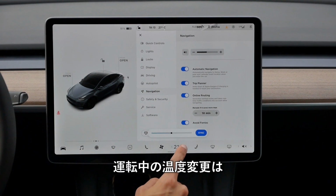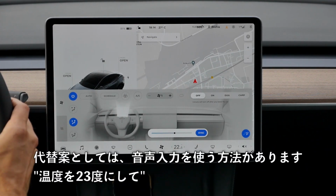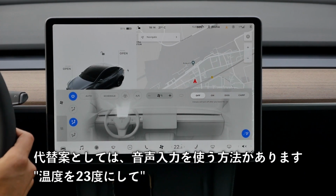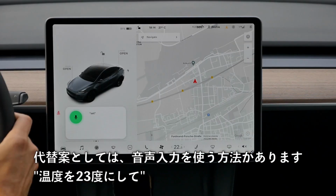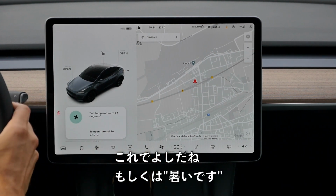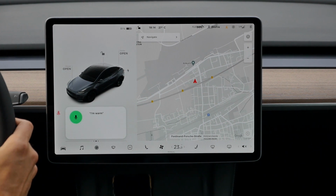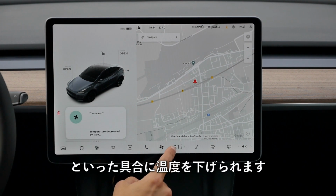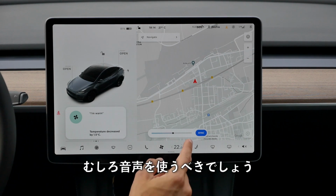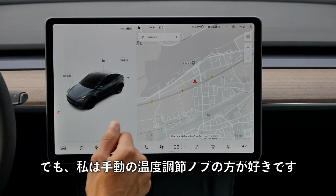While driving, of course, changing the temperature is a little bit complicated when you do it like this. The alternative is always to use the voice input. Set temperature to 23 degrees. There we go. Or like this: I'm warm. There we go, it goes down in temperature. So yeah, that's why you should rather use the voice input. Still, I love manual climate knobs.